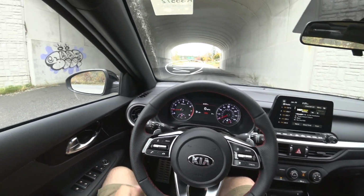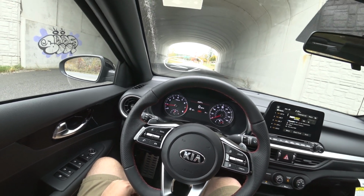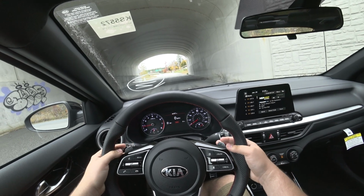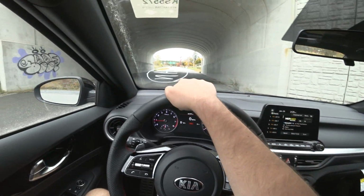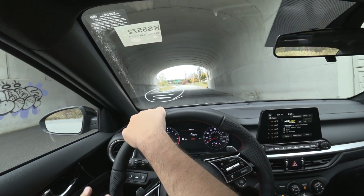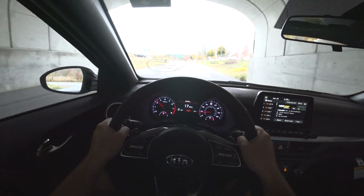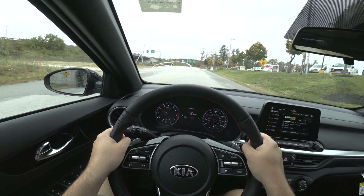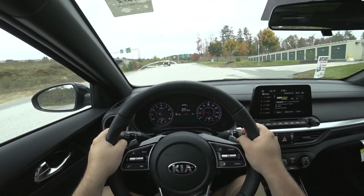Alright. Start off in normal drive mode, then bump it over into sport. Probably won't be using the paddles today, maybe once or twice, because I got a bunch of hate comments last time, even though I think it's kind of cool to show off the paddles, but... Seven-speed dual clutch, quick shifting, no complaints there.